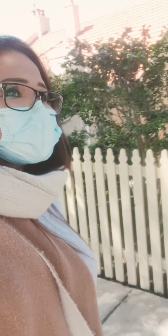We did. So this is kind of the Mosman Road shortcut to Queen Street. This is one of the nice houses here in Queen Street, which I love looking at whenever I'm here. This house, so nice.